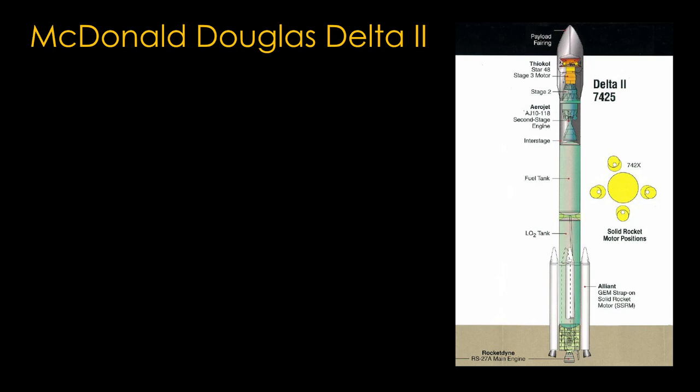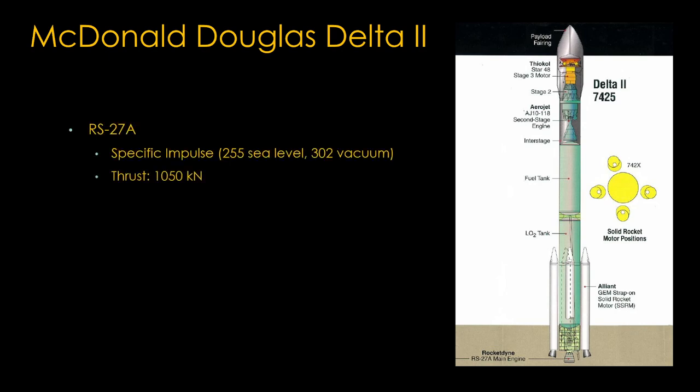Start by talking about the Delta. So the Delta has been around forever. It originally came out of the missile world. And this is the Delta II. And we can see it has an engine called the RS-27A. This is kind of a small to medium Kerolox engine. So RP-1 slash kerosene and liquid oxygen.